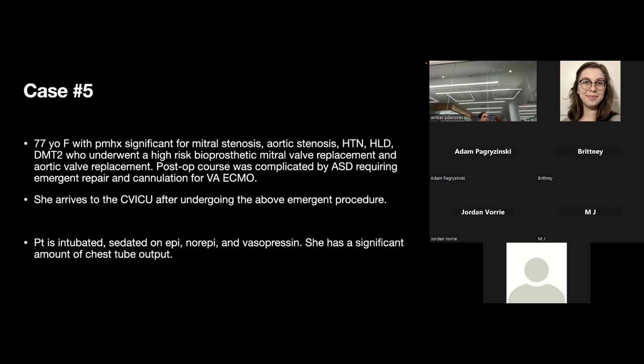It was complicated though. She went into shock with that ASD. She needed emergent repair and she got put on central VA ECMO. So she arrives after having gone back to the OR for VA ECMO. She's intubated, sedated. She's on the drips you would expect, and she's bleeding.